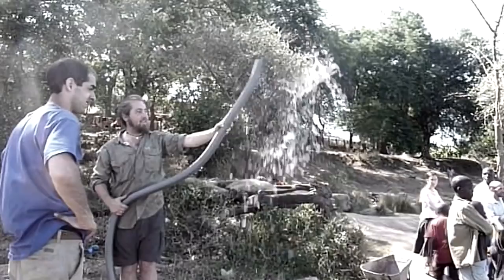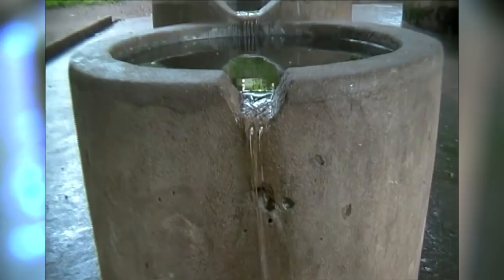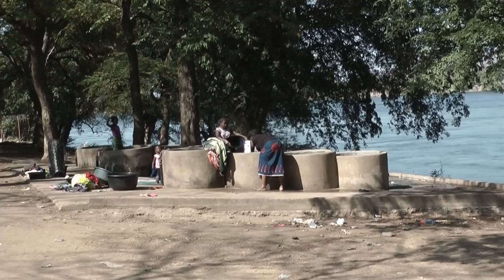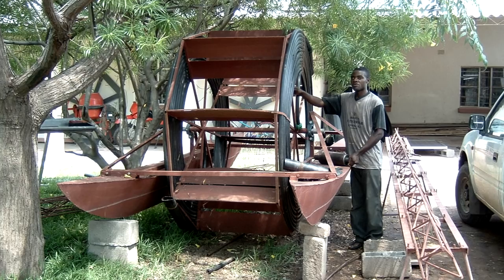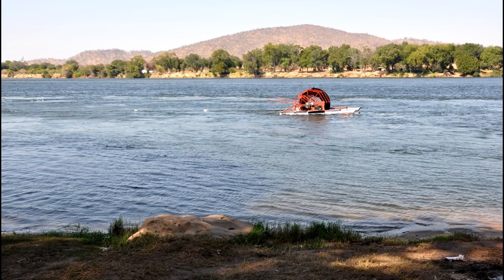The water is pumped to the top of a series of connected cisterns that serve as a community area to wash clothes. Since then, the locals improved on the design and learned from their mistakes. Since 2009, they are on their sixth generation platform.